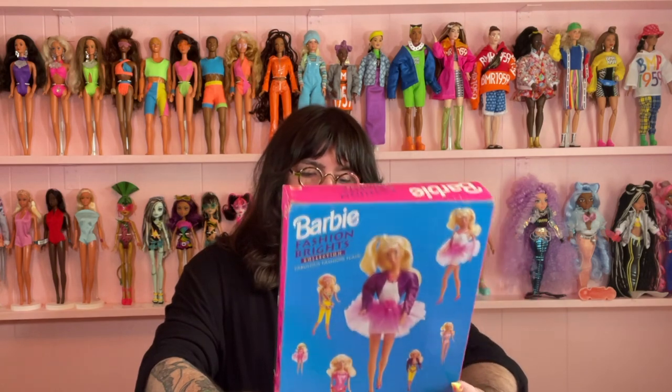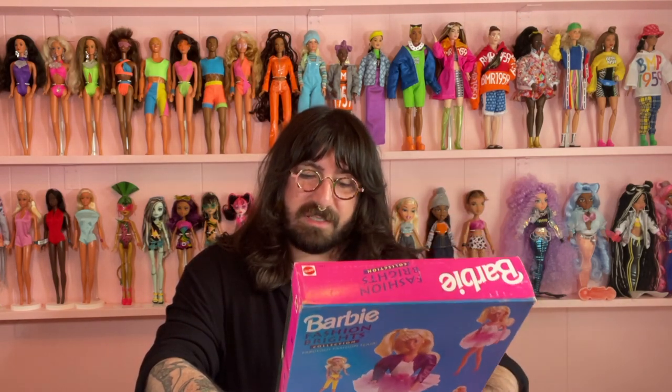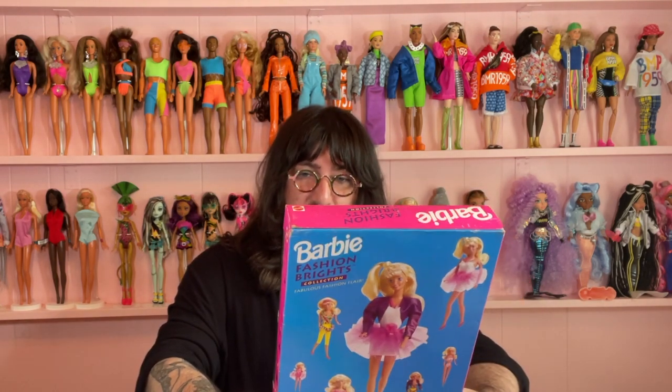Or sorry, Barbie Fashion Brights Collection. Over 14 fabulous pieces, 8 exciting looks. The Toys R Us limited edition.